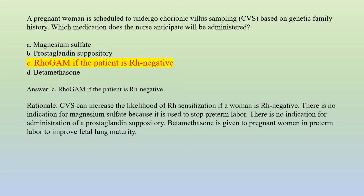Answer. C. RhoGAM if the patient is Rh negative. Rationale. CVS can increase the likelihood of Rh sensitization if a woman is Rh negative. There is no indication for magnesium sulfate because it is used to stop preterm labor. There is no indication for administration of a prostaglandin suppository. Betamethasone is given to pregnant women in preterm labor to improve fetal lung maturity.